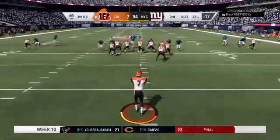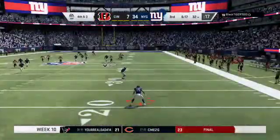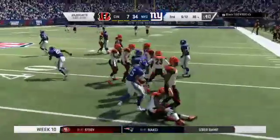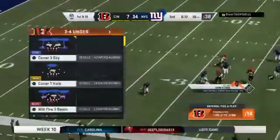Here's Ryan Quigley now. He's been one of their few bright spots so far. Now it's Tate. A good return there. Call it 13 yards. And possession will switch hands. 1st and 10.